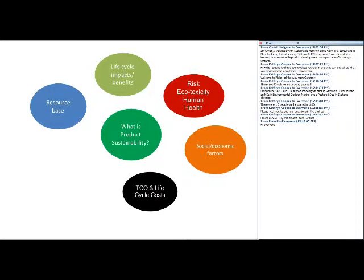Another aspect of product sustainability is the total cost and life cycle costs. So are we measuring those costs effectively? Are we internalizing costs that need to be internalized, such as the cost of carbon or the cost of water or air where that's not priced?